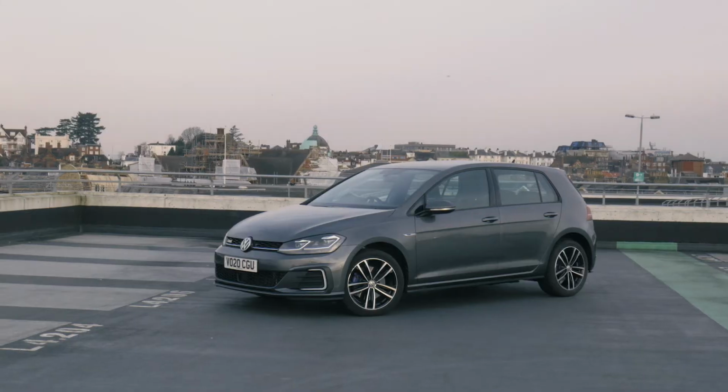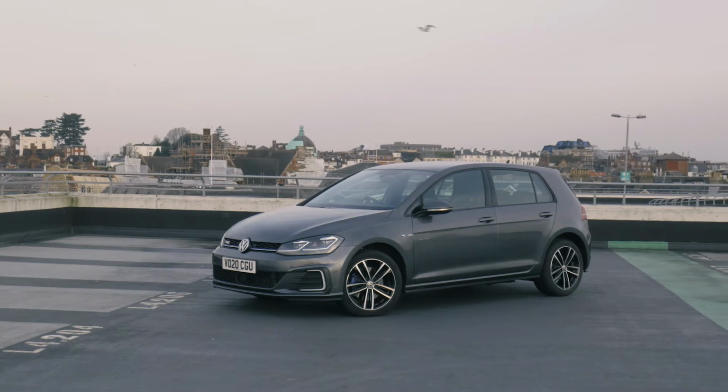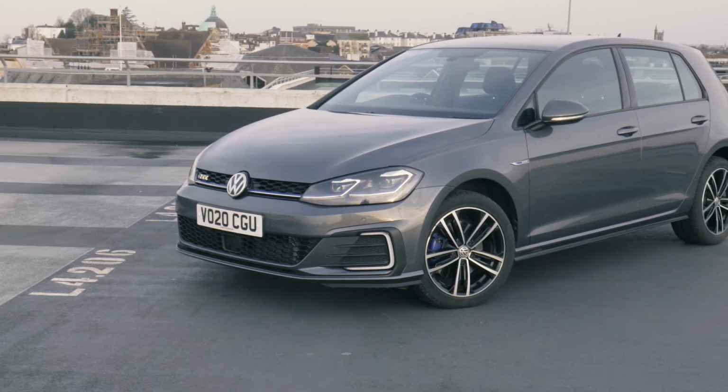Of course, as good and as practical as this car is, you don't buy a Golf GTE just because of that. If you were buying a Golf for that reason, you'd buy one of the baseline models. You buy the GTE because you're looking for something that isn't just practical, but is also good fun to drive. And that doesn't happen until you press the GTE button. Press that button, and suddenly the car is transformed.